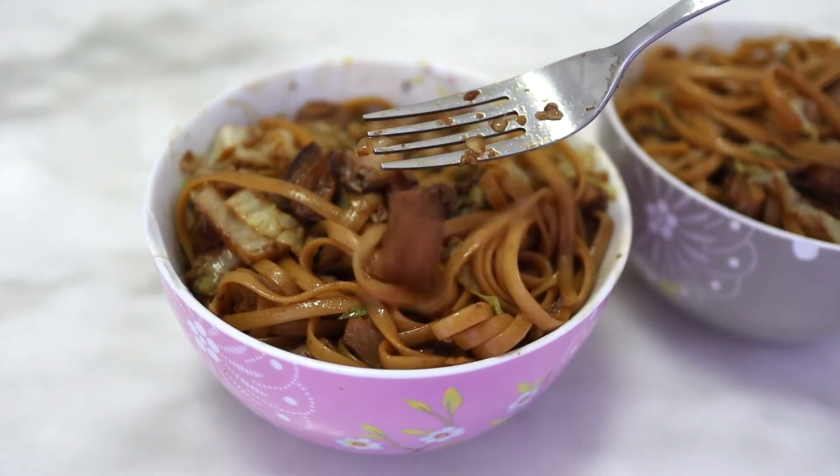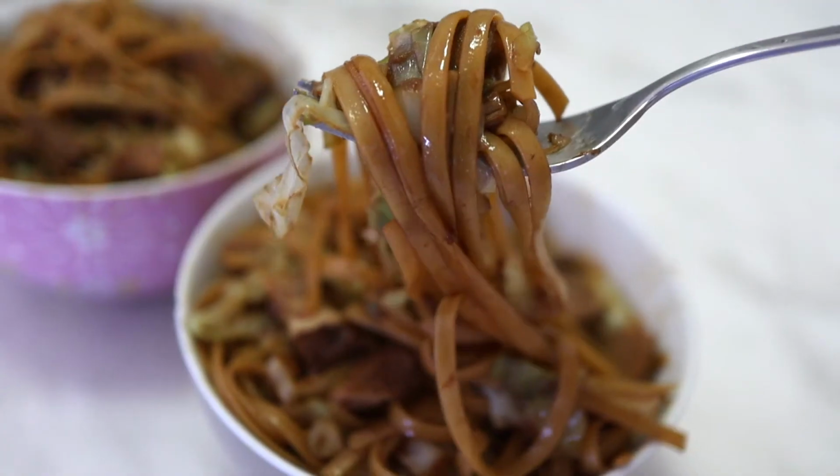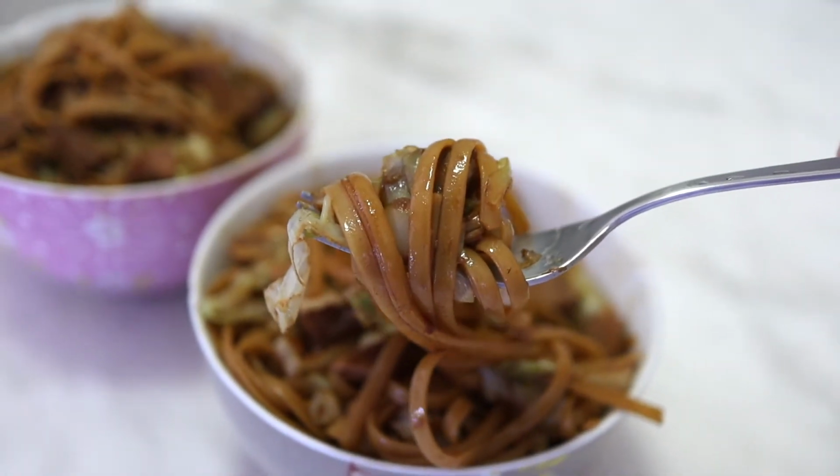I mean, just look at the silky smooth pasta that has absorbed the broth, and it has these chunky pieces of soft tender pork and the skin as well, and the lettuce. I mean, this is to die for. This is what I call braised noodles because it's using a braised sauce to make the noodles. So let's give it a taste.